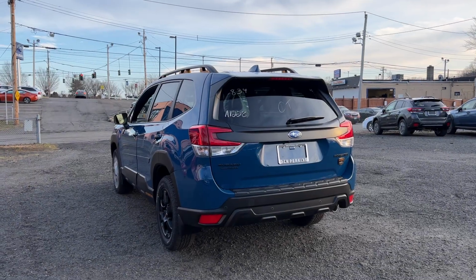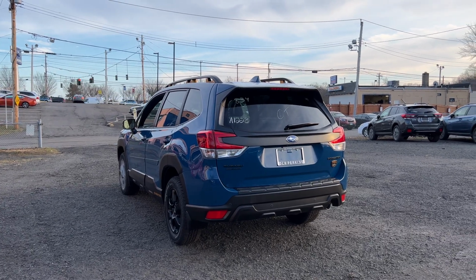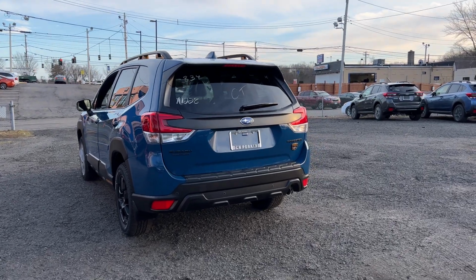Here is the back of this Forester Wilderness, and honestly this blue looks very, very nice. It does look nice and bright blue when the sun is hitting it, but when the sun is not hitting it, it does look very dark.